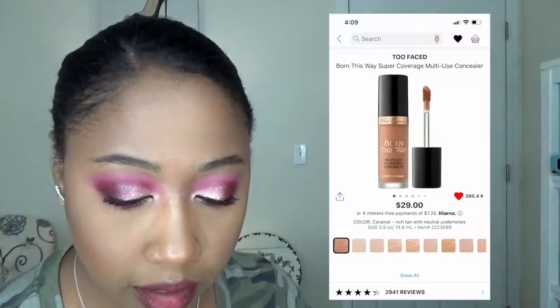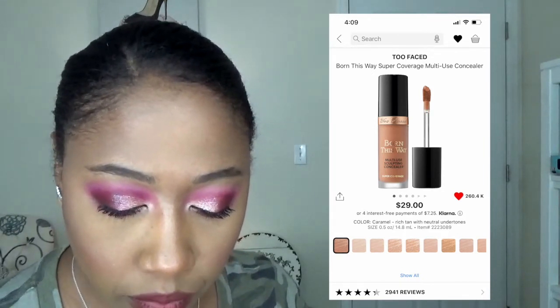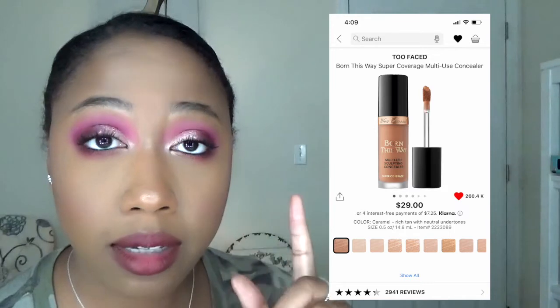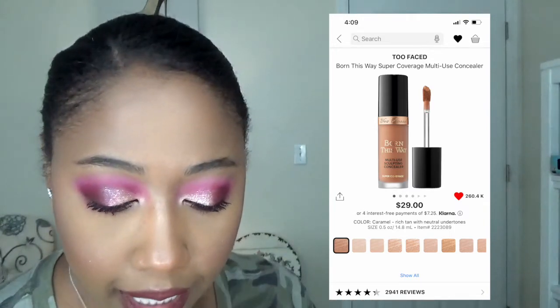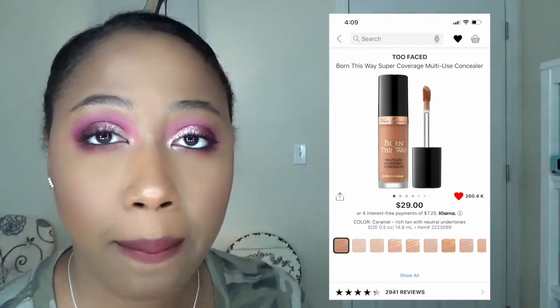Next up, this is going to be a concealer from Too Faced. I'm pretty sure y'all have heard of this, but this is the Born This Way Super Coverage Multi-Use Concealer. The shade I'm thinking about getting is the shade Caramel, which is a rich tan with neutral undertones. So this particular color I would use as an under eye concealer for a little bit of a brightening effect. And it's $29. I love the Born This Way foundation, and that one I use the shade Maple.